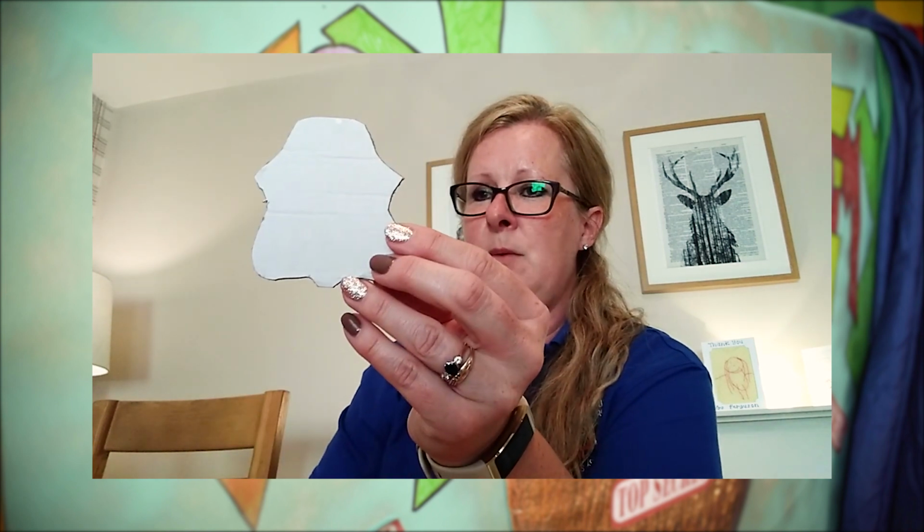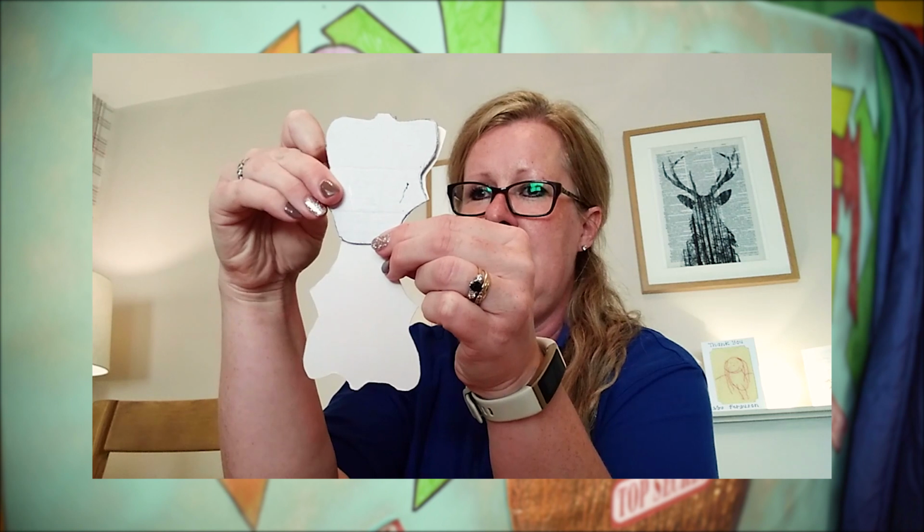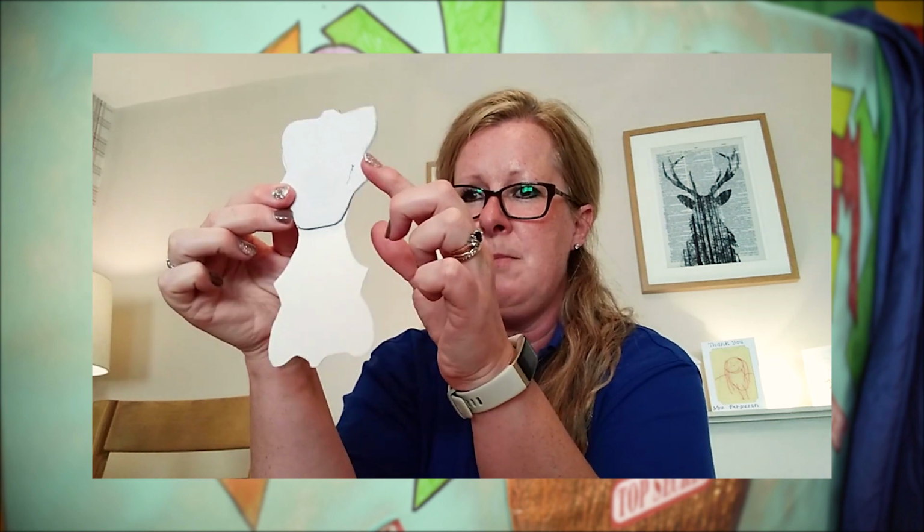And what I did then was I put it on another piece of card and then drew around it, and then put it on the top like that and cut round them both together. Okay, and then I folded it over like that. And that gets us the basic shape of our ID badge for our secret agents.